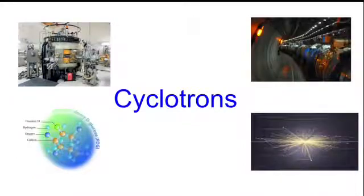Cyclotrons are a type of particle accelerator. They can be used to accelerate charged particles to very high kinetic energies. These circular particle accelerators are sometimes huge, like the Large Hadron Collider at CERN. This is the world's largest and most powerful particle accelerator, 27 kilometres in circumference and more than 2 kilometres across.